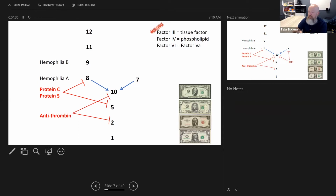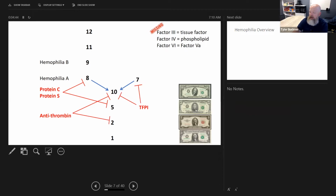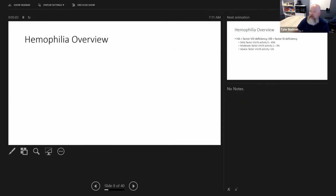Similarly, antithrombin exerts an inhibitory effect on factors 2 and 10, and then tissue factor pathway inhibitor, TFPI, impacts factors 7 and 10. We'll mention these on one slide a little bit later. But that's the coag cascade, and that's what we kind of have in our minds again when we're interpreting the PTT and PT tests.